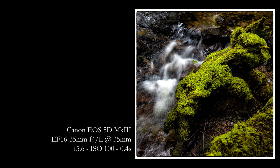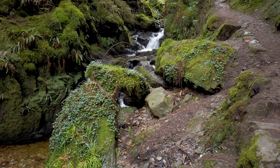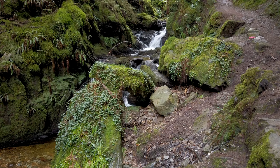I like this. I don't know if you can spot that there, but there's some mossy covered boulders just sitting on top of each other, and through the gap you can see the little cascade beyond. The problem is, I can't see where the photograph is. It looks nice, looks quite picturesque, but I don't know that that would be an interesting photograph.